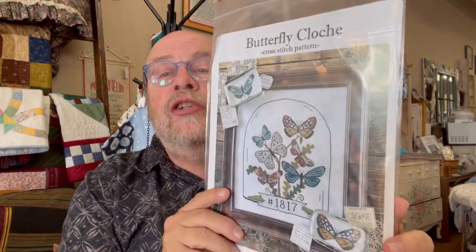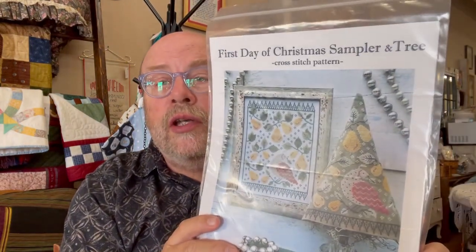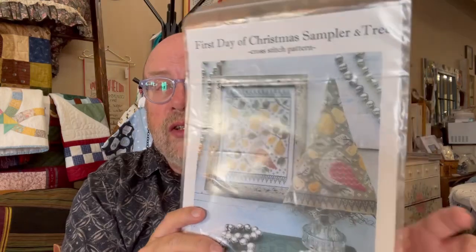Hello from Liz Matthews, always has beautiful stuff. One of the things I got this year was this beautiful butterfly cloche that she had. But something that I have lots of, and that are very popular also, are her 12 Days of Christmas series, and I've got bunches of these in the shop too if you're interested.